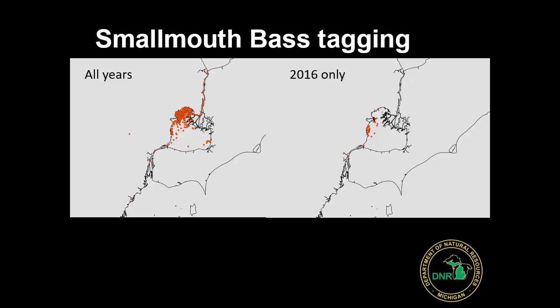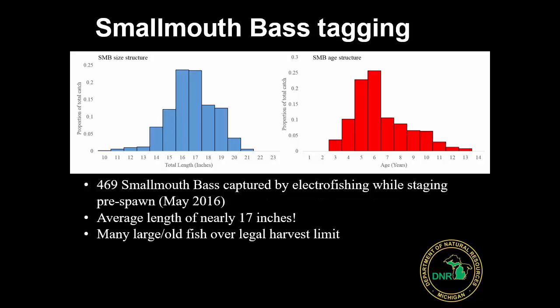We're looking forward to doing our normal trap net survey this year, tagging fish up in Anchor Bay, but also continuing that electrofishing effort down in this area. I think this provides some useful data about the movement of smallmouth bass in the system and how that can meet different types of model assumptions. So that will continue moving forward.